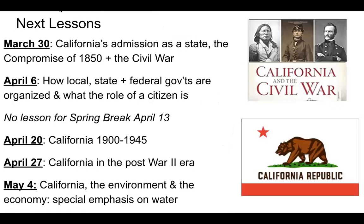So just to let you know where we're planning on heading next, assuming we're not back in school by any of these dates. I went through the California Social Studies standards, and these are the ones that I landed on. I also got some recommendations from our daughter's teacher as well. Next week we'll look at California's admission as a state, the Compromise of 1850, and then how that leads to the Civil War. So we'll look at California's role in the Civil War.